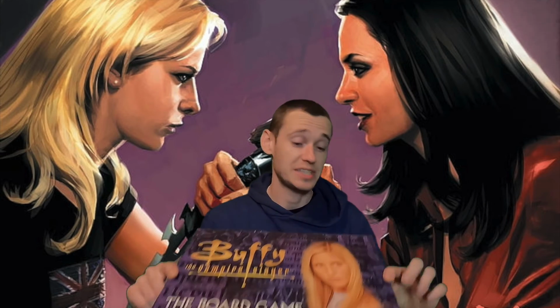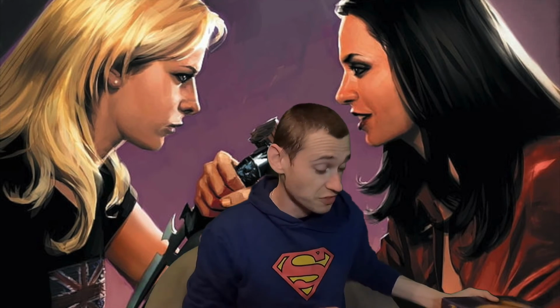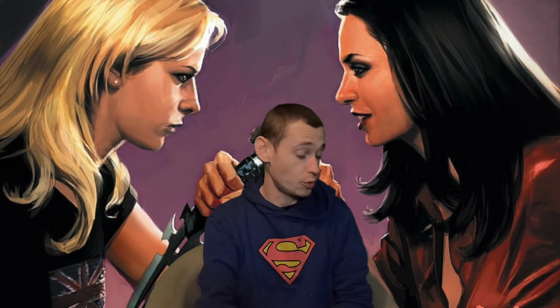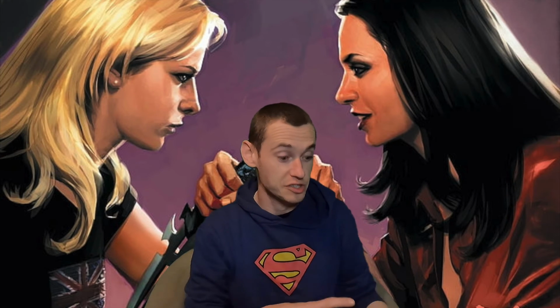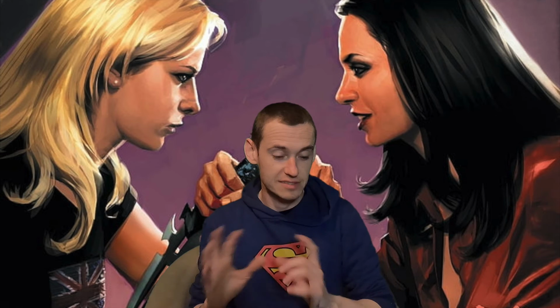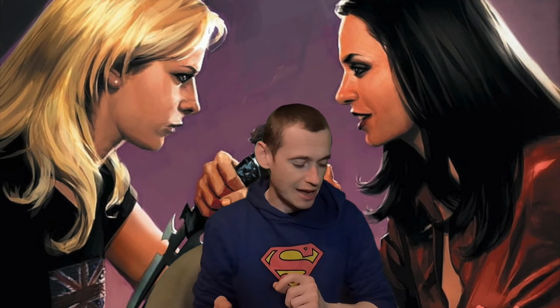so my friend is welcome to the jigsaw puzzles. He's also welcome to the board game, and all of those trades, he can have them all because he's a massive Buffy fan still to this day. And as much as I love Buffy the Vampire Slayer at the time, my love has slightly waned now.